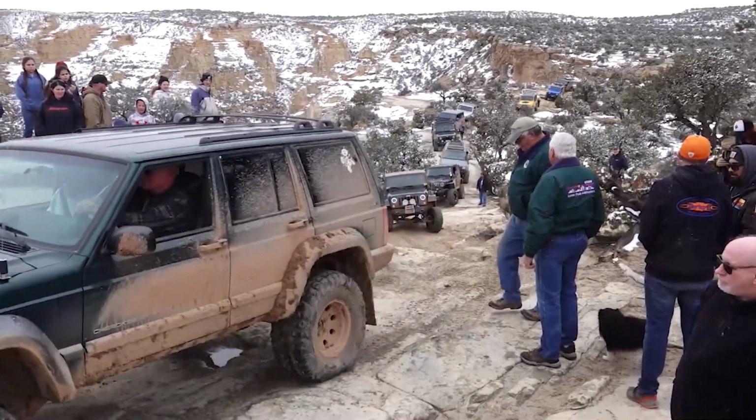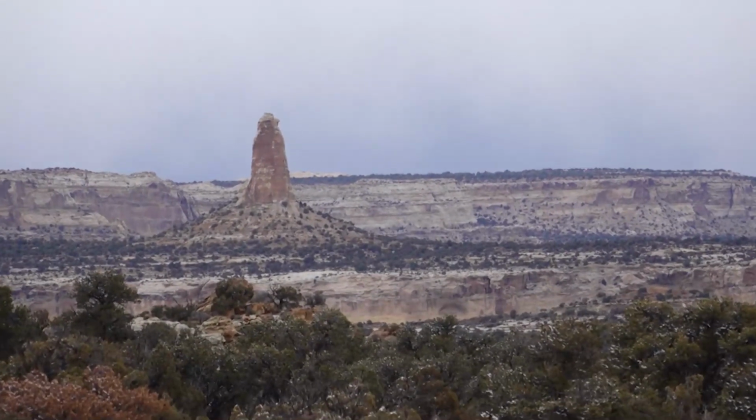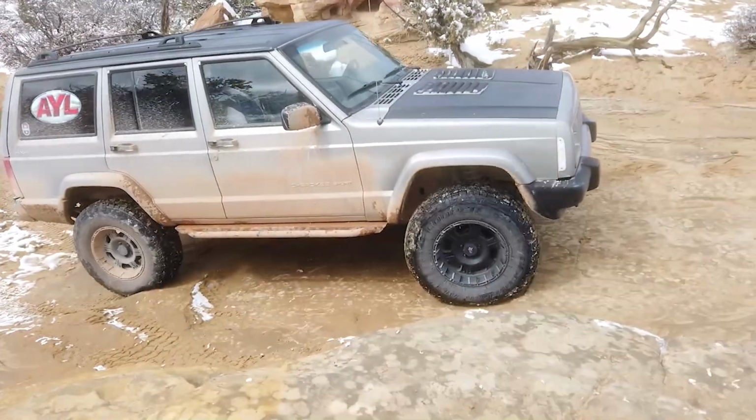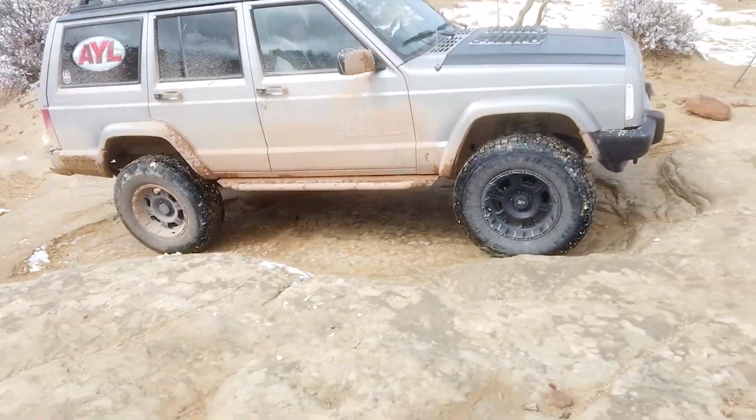This country down here in the swell at the Devil's Racetrack is just challenging and beautiful, and it's a good place to spend a weekend or a day, or I'd do it again. This is my first time here.